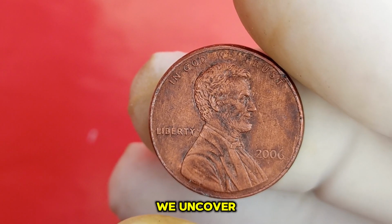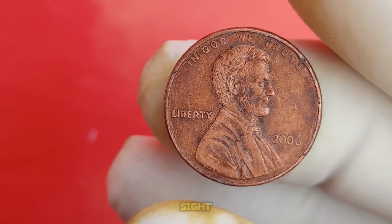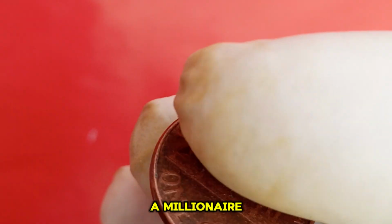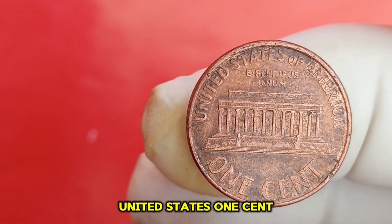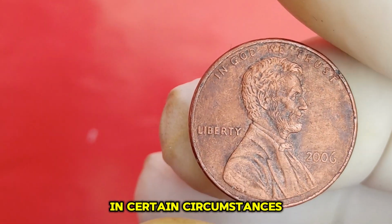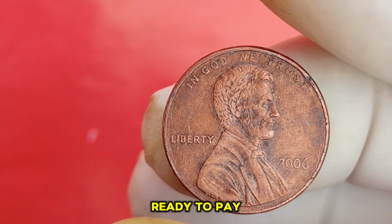The place where we uncover the fascinating stories behind rare coins, collectibles, and treasures hiding in plain sight. Today, we're diving into a seemingly ordinary coin that could potentially turn you into a millionaire. Yes, you heard that right. We're talking about the 2006 United States 1-cent coin, a penny that's worth a jaw-dropping $79 million in certain circumstances. Stick around as we unravel the coin's history, its unique features, and why collectors are ready to pay such an astronomical amount for it.